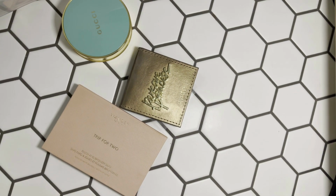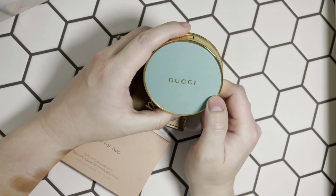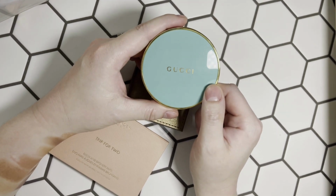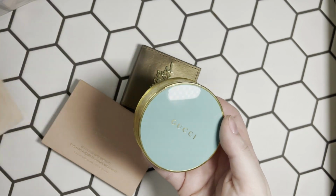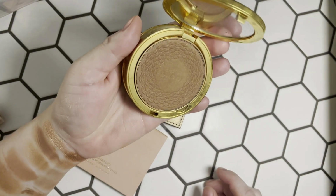Moving on to, all right, we'll do Gucci. Yes, one of the most beautiful packaging. If you haven't seen that video, I will definitely link it up in the corner. I basically rank some of my top 5 most favorite packaging. Gucci was definitely on the list. So this one actually comes with its own little velvet protector, and I mean the outside of it is just gorgeous. Where it kind of loses me is the actual product.